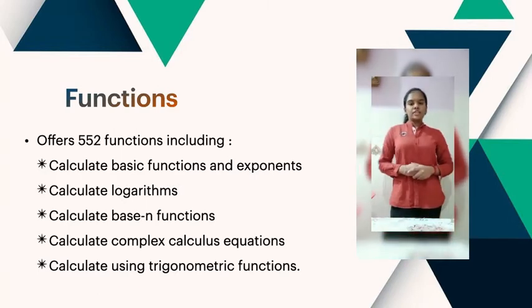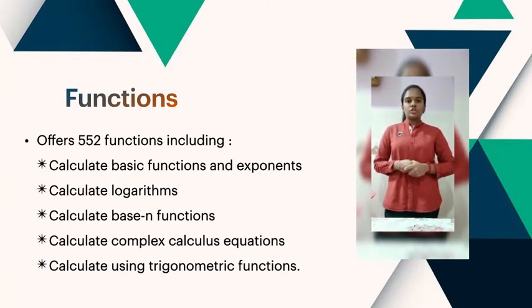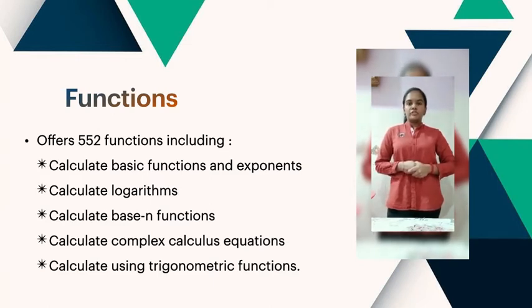The next function is calculating logarithms. Logarithms are mostly used by those involved in the medical and engineering field, but other careers may encounter them at some point. They can be tricky to solve by hand, but with the help of a scientific calculator, the process can be much easier.